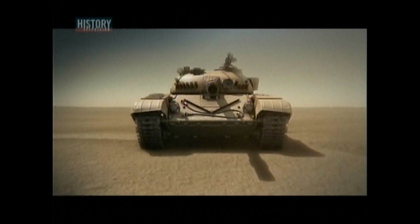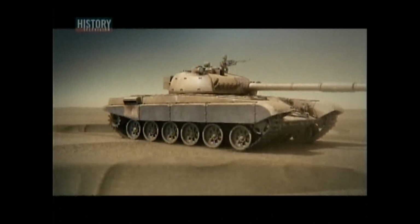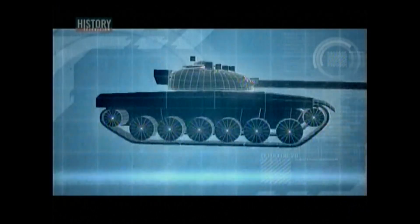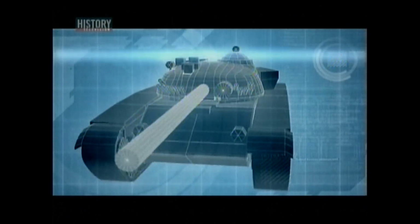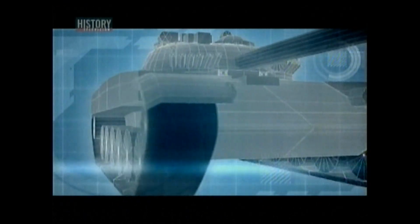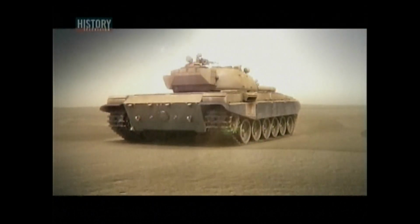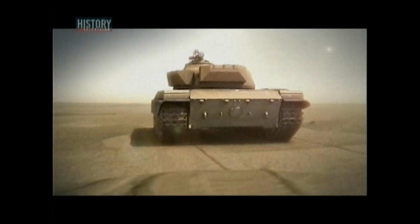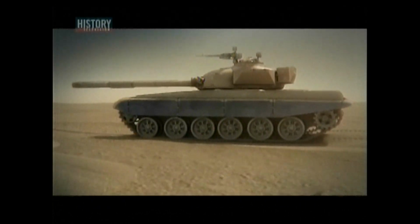The Soviet T-72, known in Iraq as the Lion of Babylon, is the backbone of the Iraqi Armored Corps. Its 125mm main gun can destroy targets over 1,800 meters away. It's a 41-ton monster, plated with armor that is in places 300 millimeters thick. Still, it can reach a speed of 60 kilometers per hour. This makes the T-72 one of the fastest and most lethal heavy tanks in the world.